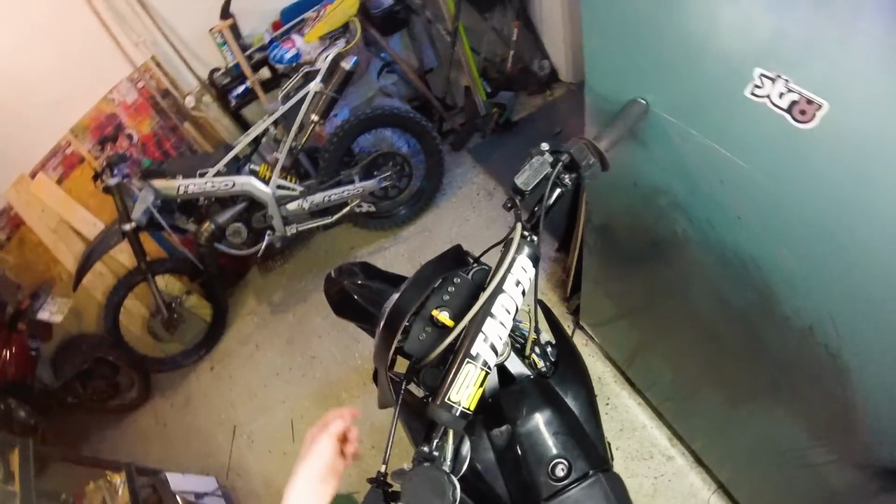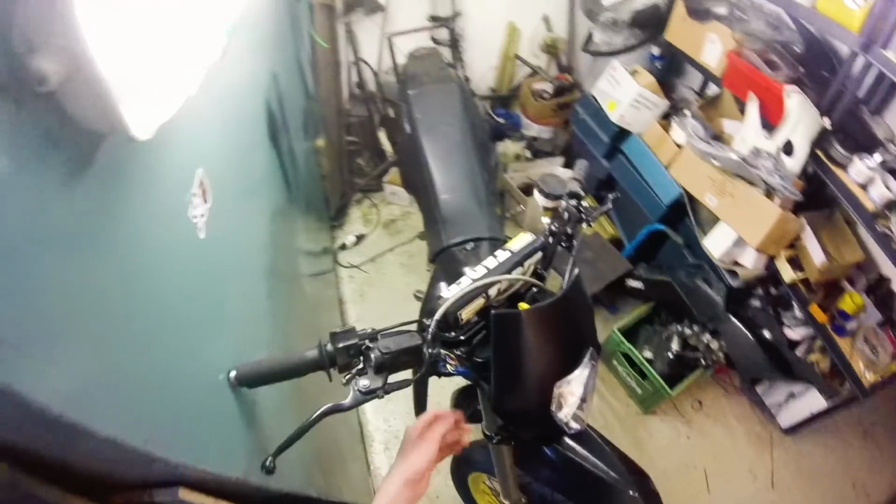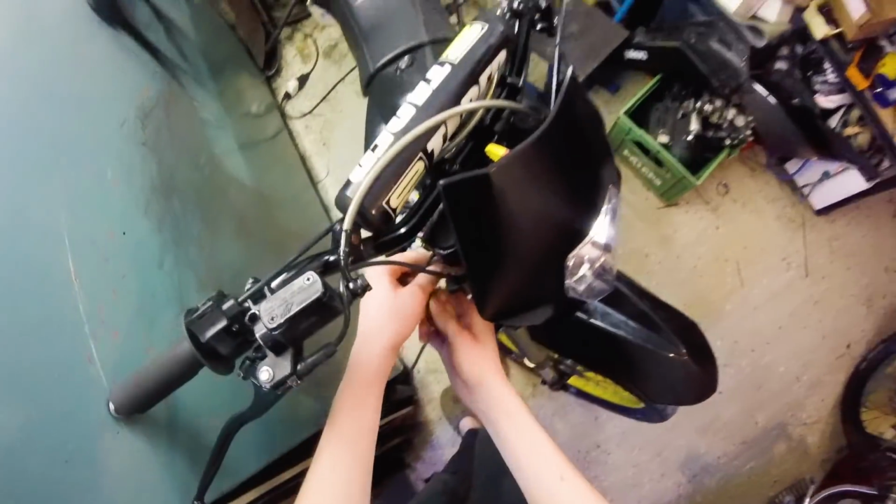But this is something we really need to fix, that this thing is so unaligned. I have seen a few ways to do it. We're gonna try to do this today, so let's get started.